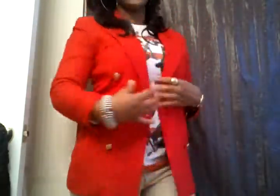Let me throw this on so you see how it looks. I have on accessories today. It has gold buttons on it. They're kind of sailor-like. They're really cute. And paired with this shirt, it's really nice. See the back of it. It's kind of boyfriendish, but it's fitted in the arms, so I really like this.